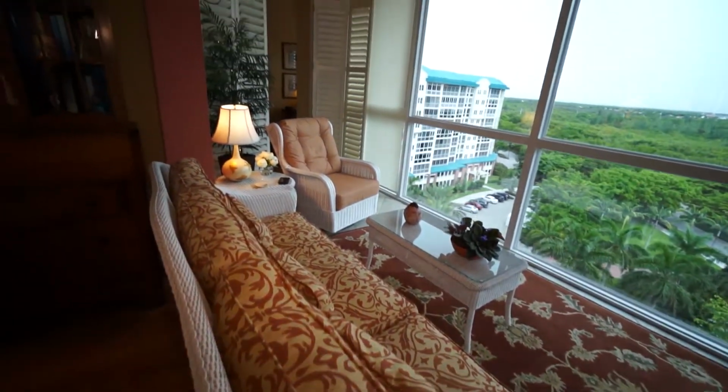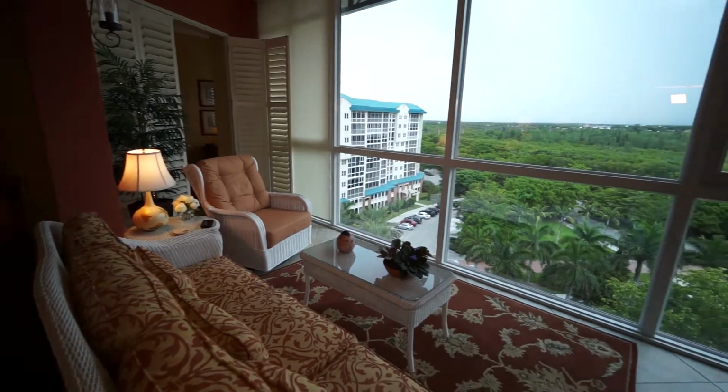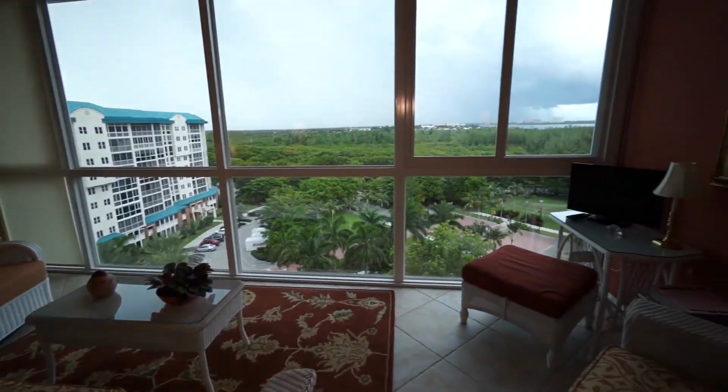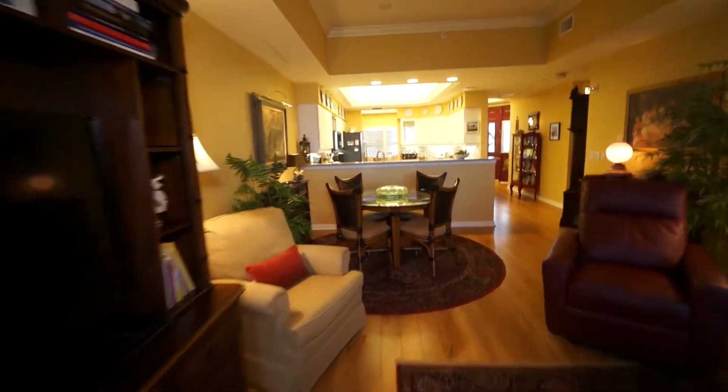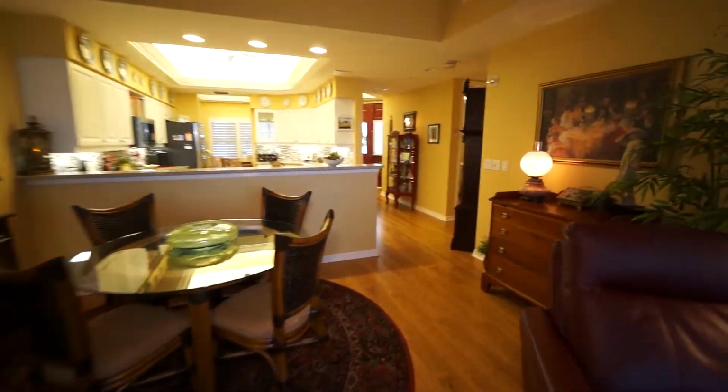Right, this room? This one right here. This lanai. This is the room where we start our day with coffee, the juice, and the newspaper. The view in this direction is just as beautiful as when we look out. I really think so. It is.